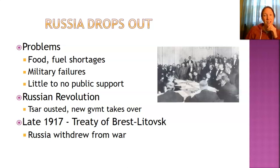So perhaps you're able to guess that this is the point where Russia has to drop out. The amount of problems is piling up. This blockade and this inability to get supplies results in food and fuel shortages. The soldiers become very weak and fail, and then 10 Russians were killed for every German soldier that was killed. So they were experiencing mass casualties. And then I'm sure it's no surprise that there was little to no public support anymore for Russian involvement in this war. And this goes so far that the Russian people actually revolt and oust their Tsar and kill both him and his entire family, and a new government takes over in this Russian Revolution.